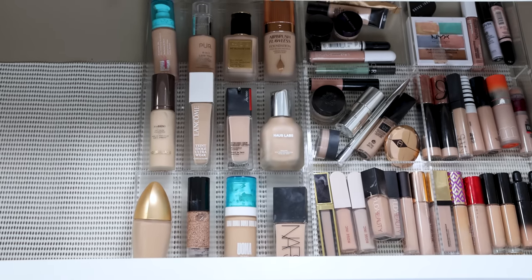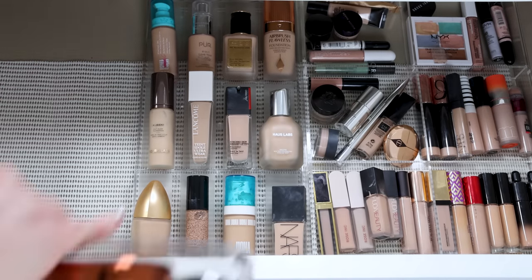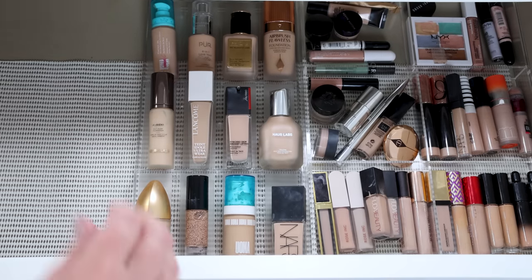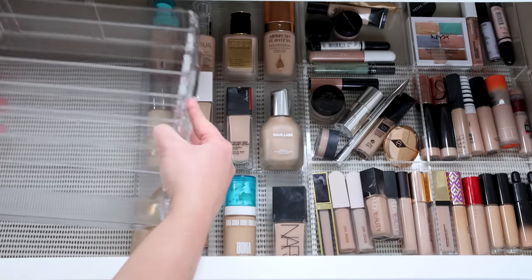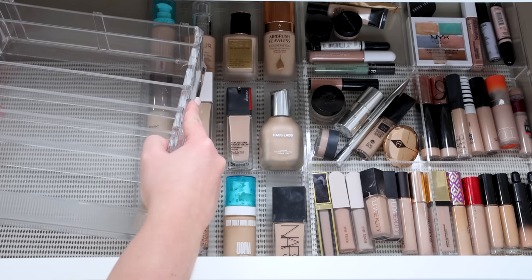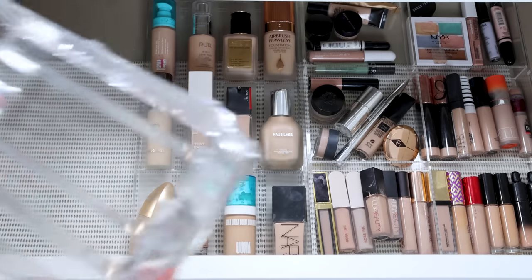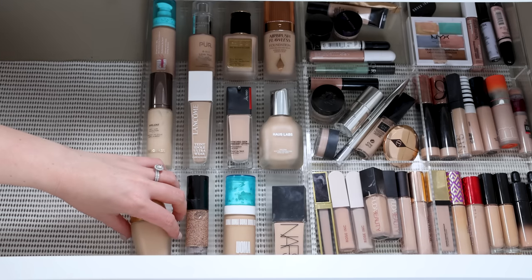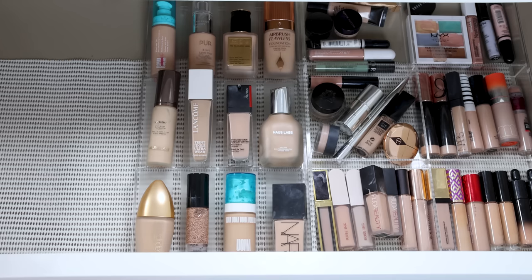Then I have this tray of foundation and this tray of primers, which is what I'm like, ugh, what do I do with? I kind of wanted to put one of these in here, but I don't. Yeah, see, it's too wide. But what if I was to put foundation in here? Should we try that? I just like that these are laid out and so easy to see. But then everything else gets so squished together. Let me just do the other tray and see what I think.